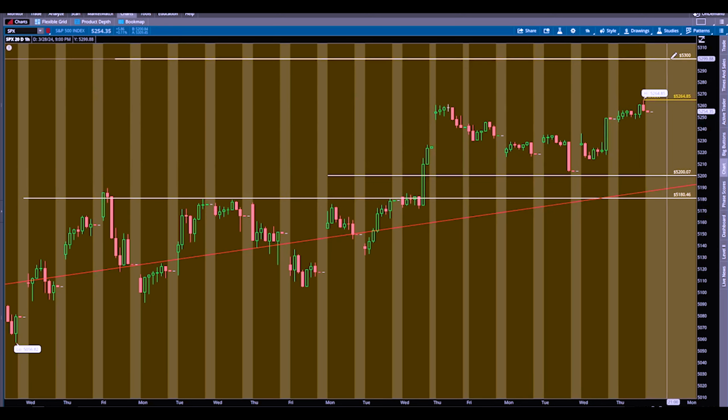5300 reject area, that's the only reject area I have on SPX. That whole psych number, I'm going to be watching that area closely. If we continue with strength, that's the only put entry or short entry I see. You can trade ES based off these levels as well. 5200 bounce, 5300 reject, and this daily trend is my main watch for the coming week.